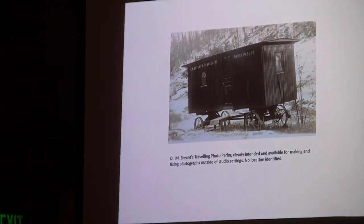So the next one is a traveling photo parlor, he calls it. This is Bryant's traveling photo parlor. So I think that was used to shoot the photographs, but I don't really see a skylight there, but you might be able to see it at the angle. There's no location identified, but it's great signage on the wagon.